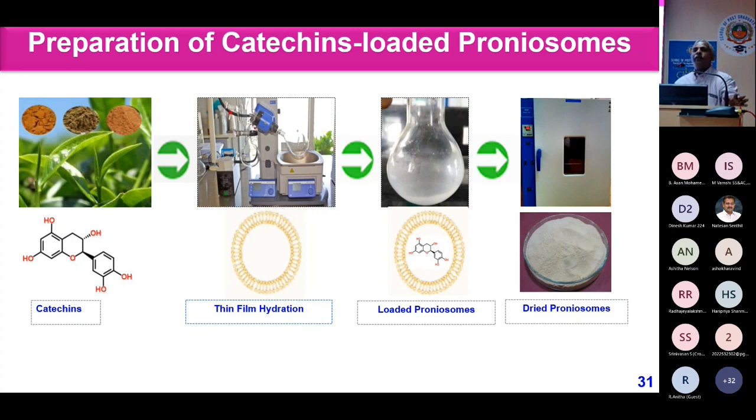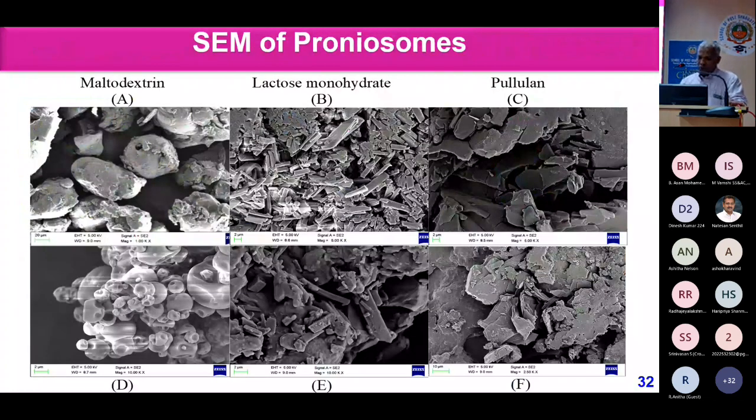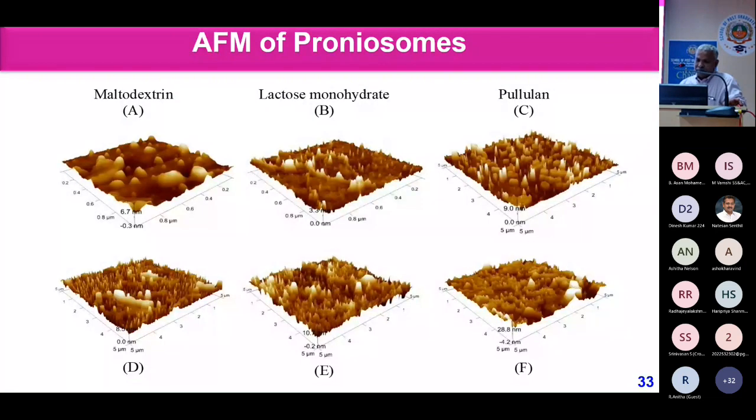Okay. So now you can add it into any food system and use it. At that time, you can convert it to the niosomal form, the real nanoform. This is not in real nanoform, but if you dissolve it and homogenize it, you get a nanoform. Other than that, it is a long-term storage solution. We use different wall materials like maltodextrin, lactose, pullulan.